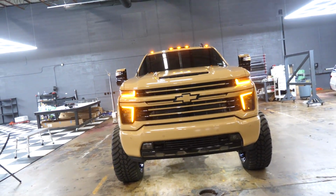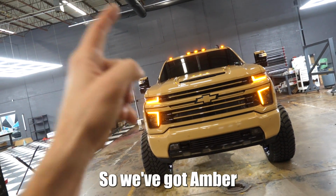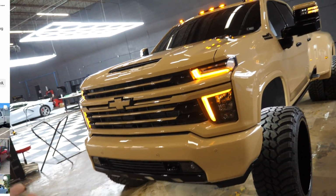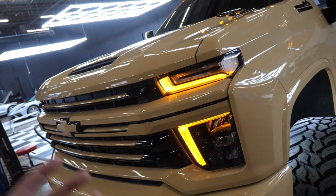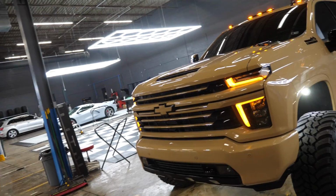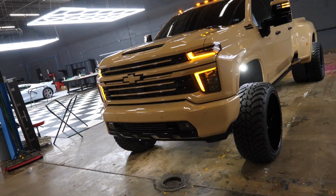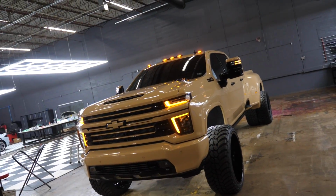All right, now I somewhat saved the best for last in a sense that it's very different, right? So we've got amber DRL running lights on this thing. Compliments to our boy, none other than Phil at Fast Headlights. I used to do our own headlights in-house, but I realized it's one of those skill sets that you need to have such a precise blade for that if you make one little deviation, it can screw up the whole thing. And these headlights, guys, these headlights right here are not cheap by any means. And it's amazing to work with other small, passionate business owners to enable these creations in front of us.